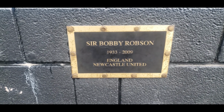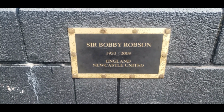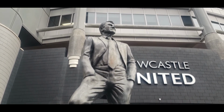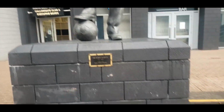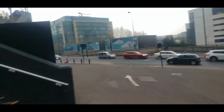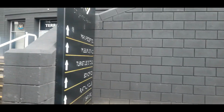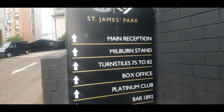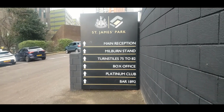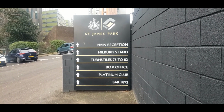Rest in peace, Bobby. You should be proud of what you achieved and what you've done. You should be proud, my friend. Take one last look. Obviously, when the statue is moved, I will come back. There. That's where it's supposed to be moving. But if anyone's got any other ideas, I'm open to them.